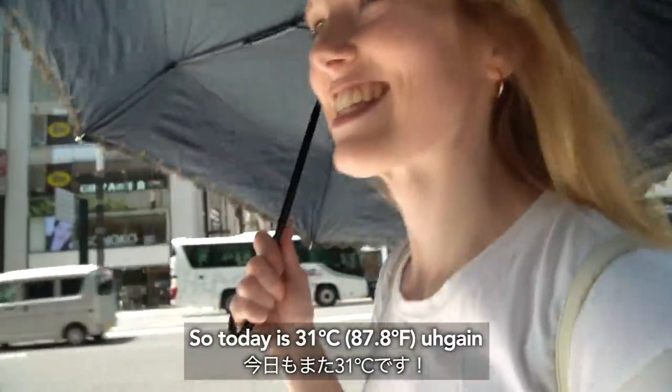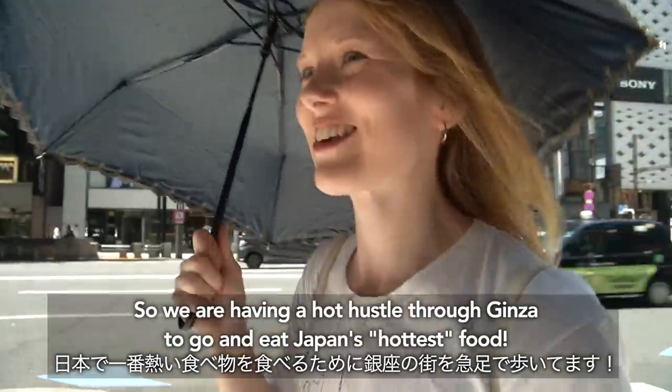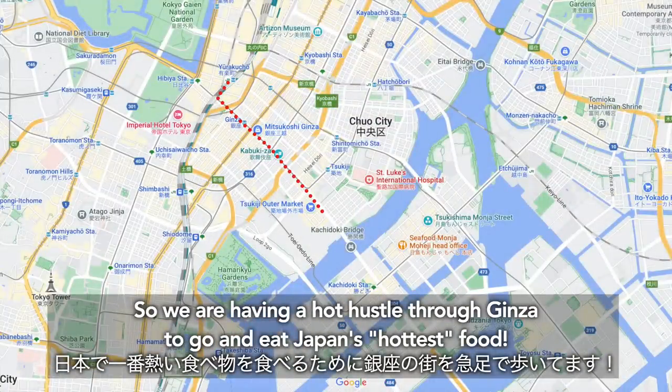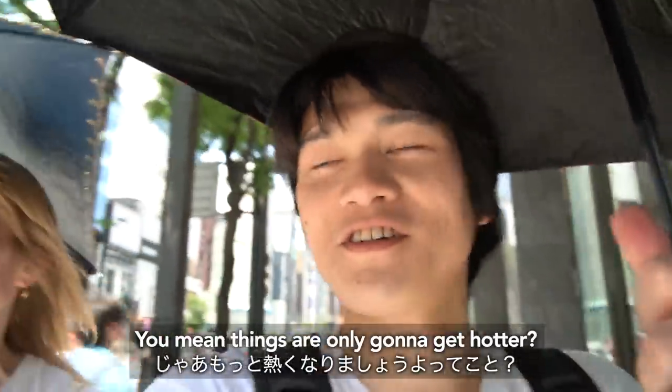So today is 31 degrees again. So we are having a hot hustle through Ginza to go and eat Japan's hottest food. So we should get even hotter? I guess so.